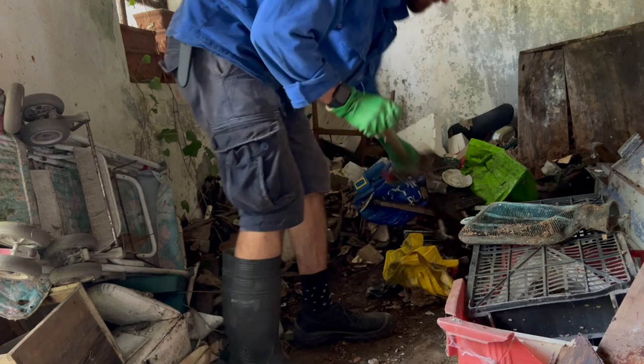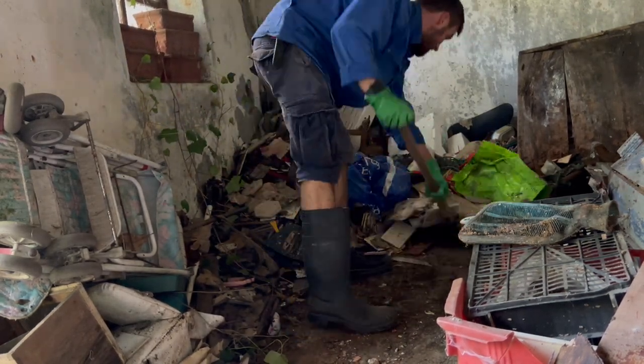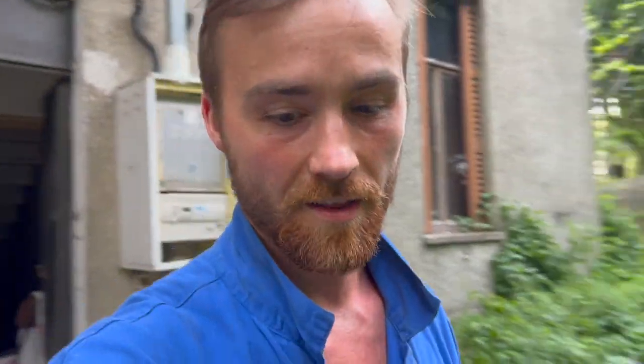Picking up the pace now with a spade, so hopefully we'll go a little bit faster now. The amount of rubbish that is here is just incredible, spread all over this garden. There's plastics, chemicals, fridges, everything. So there's a lot to clean up.